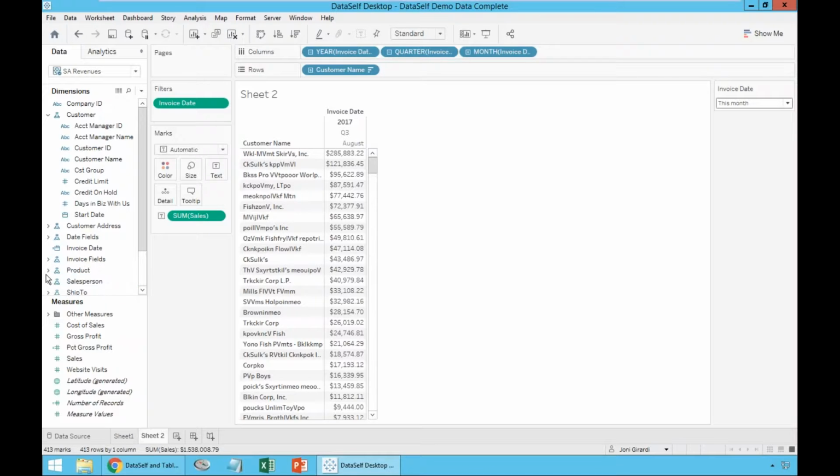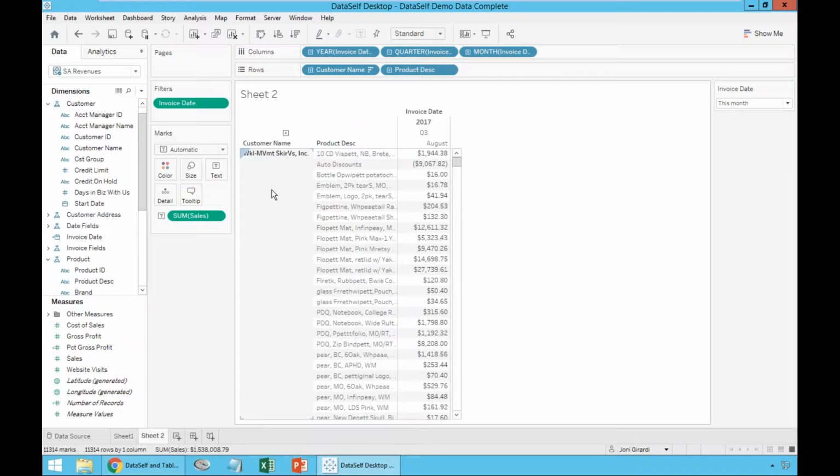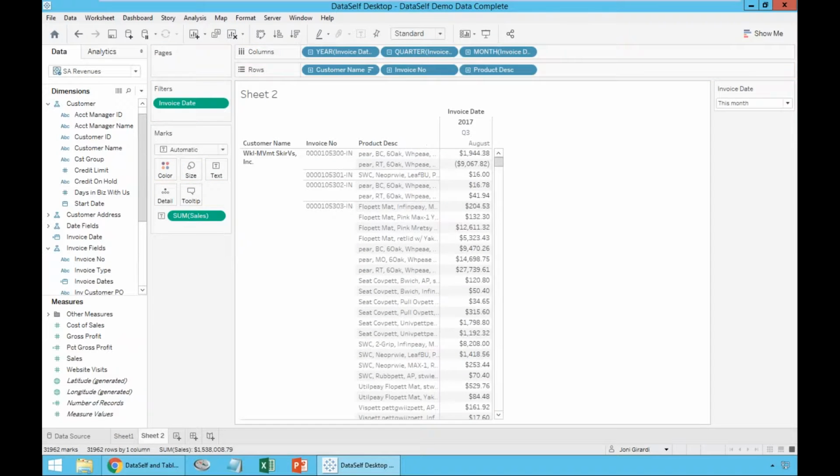So if you want to add product, you come to the product list. You find the product description, drag and drop between customer and sales. There it is. By customer, by product, I see my sales. Maybe you want to see invoice number. Just find the field. Invoice number is right here. Drag and drop, and you get it.